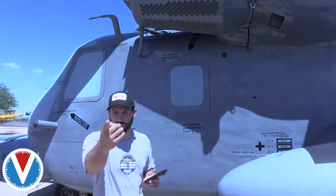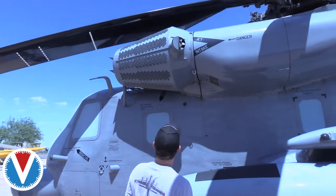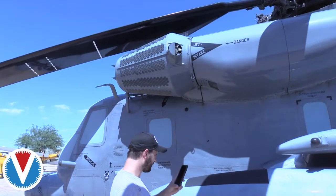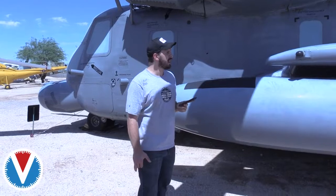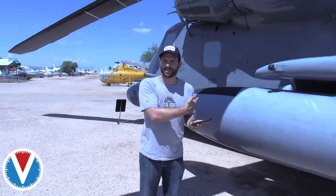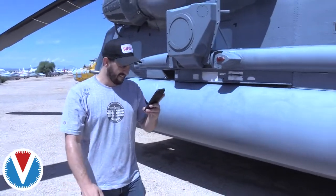It's for dust. Just dust guards? Yeah, that makes sense. Air filter, similar to the CV-22. Gotcha. Isn't that what replaced this? MH-53s were replaced by MV-22s. Added due to Desert Storm, there you go.